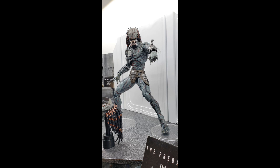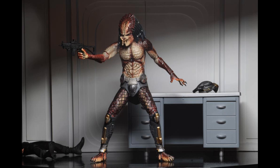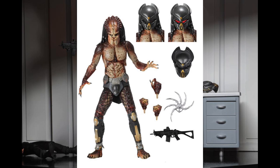Moving on, some aliens. We got Lava Escape Predator from the movie as well with an LED light-up head. The first time you guys have done an electronic function in the eyes. And it was very difficult, but we made it happen. So push button.